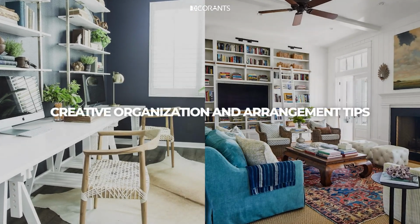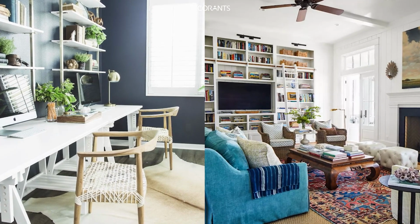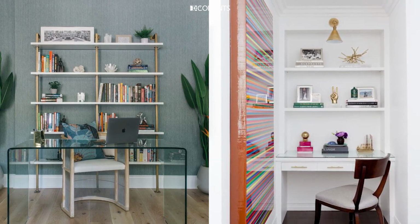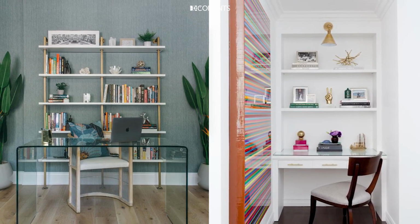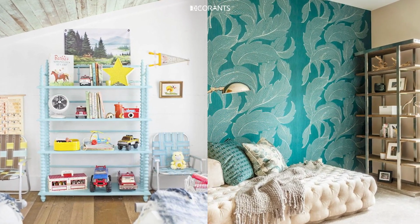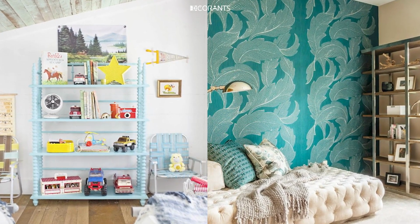Once you've selected the perfect bookshelf, it's time to think about how to organize and arrange your books and decor items. Here are some creative ways to display your collection. Color coordination: one popular method is to organize books by color. This visually appealing approach creates a rainbow effect, adding vibrancy to the shelf. It's also a fun way to showcase your collection, making it easy to find books while adding a striking design element to the room.